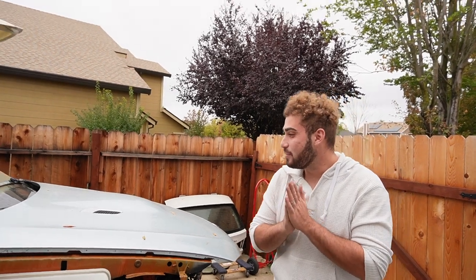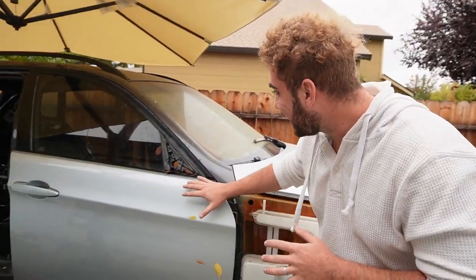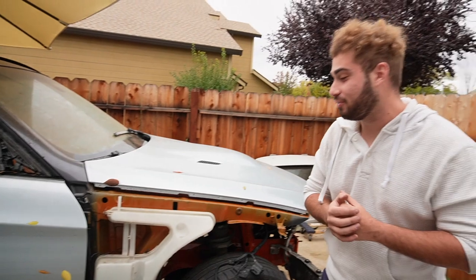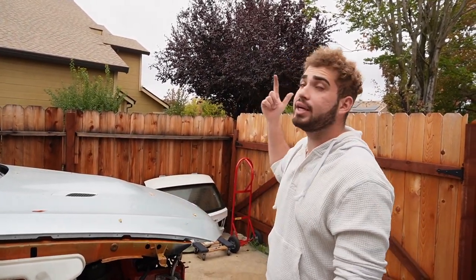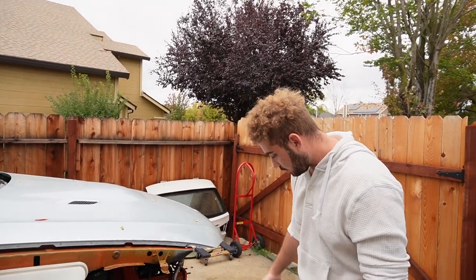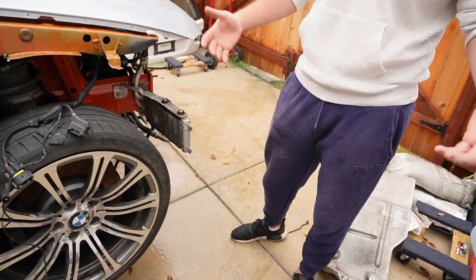The E91 M3 build is becoming a reality. I mean, just look at this. This looks so sick. We definitely need to throw the fender on it. The fender right now is not the priority. I'm trying to prevent water from going inside the car. It's been raining like crazy, as you guys can see. Like, if you guys look at the floor right now, it is all wet. It's been raining absolutely like crazy.